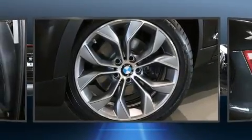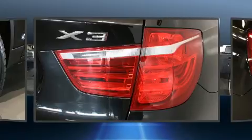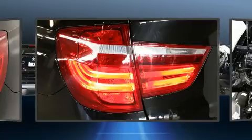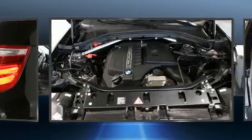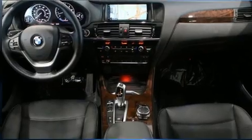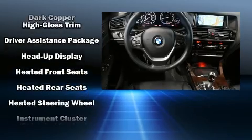The unique heads-up display projects vehicle information onto the windshield, including speed, gear selection, and engine speed. Drivers benefit by not having to take their eyes off the road. Audio features include a CD player with MP3 capability and 16 speakers, yielding a symphony-like audio experience.